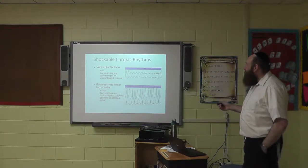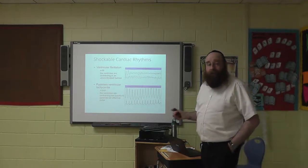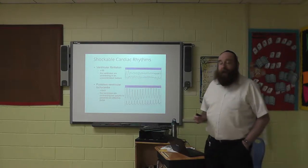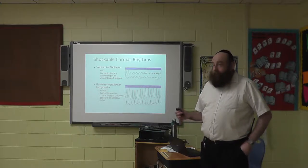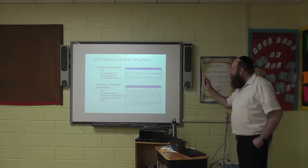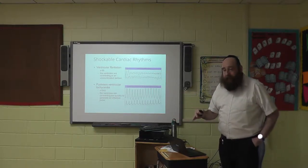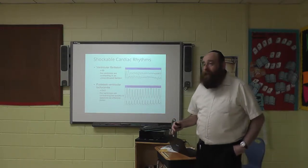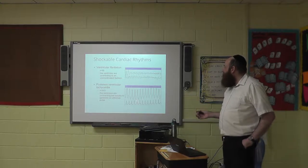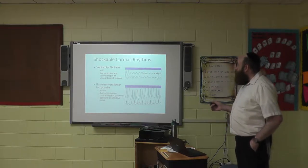This is what VFib looks like on a monitor. However, this is coarse VFib. There's also fine VFib. But if a medic sees that, he should right away make a decision that we need to defibrillate. Your AED will read the rhythm for you. That's the A, the automated. You will not need to make any decisions. The AED has a job. It can only read two rhythms. So you will not need to make any decisions.